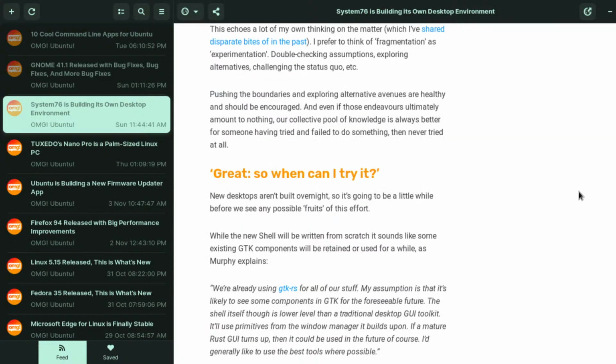For those of you joining in late, I am running this off of Zorin OS 16 Pro, which features their customized version of the GNOME desktop. It's great. It's fantastic. I love Zorin, but it's slower than Windows. And that's disappointing. Not to Zorin, but the GNOME desktop. All right, moving along. Great. So when can I try it?